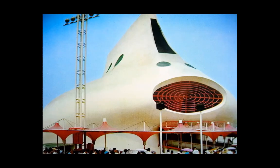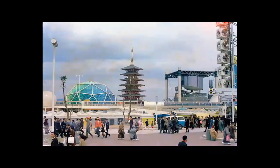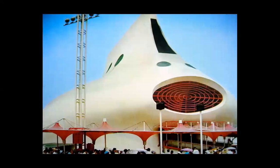Above, meaning in this picture, refers to this building, the Japan Gas Association Pavilion. Laughter is a gift bestowed only upon human beings, and the main aim of this pavilion is the recovery of laughter. Now, what does laughter have to do with the Gas Association? Well, I guess it does, because if you have gas, you have money, and if you have money, you are smiling, because what else could make you smile? But money, no money, oil, petroleum, gas, yes.